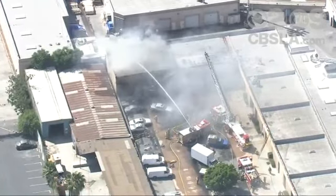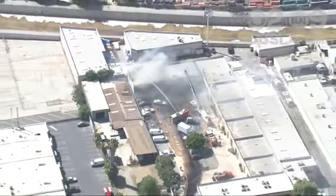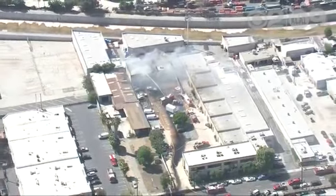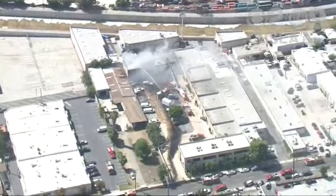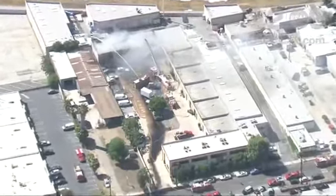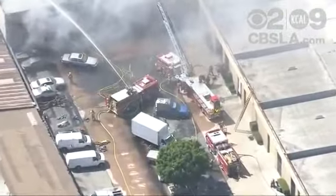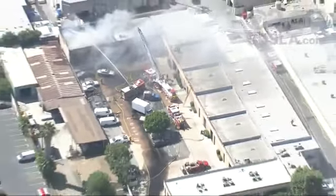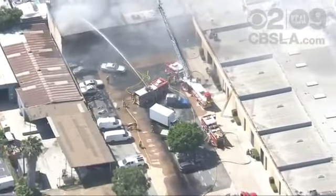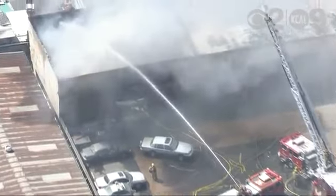So what's going on is it's a second alarm structure fire out here in Industry. It's probably almost 40 minutes ago that the original call came in about a fire at 151 South 9th Street out here in the City of Industry. First units arriving on scene, units being the fire department, LA County Fire, said they had smoke and fire showing from the back part of a commercial structure. This all is considered commercial structure. Now, they did deploy their units. They actually got a second alarm started almost immediately. That fire burned very, very quickly in this one unit.